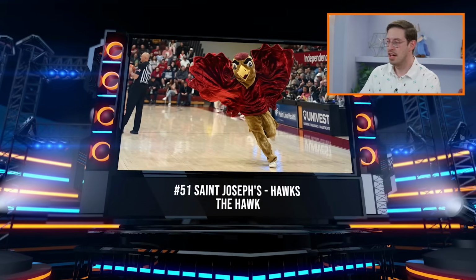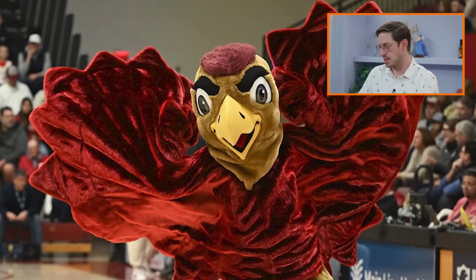This is St. Joseph's. This is the hawk. The hawk looks like part of his brain is exposed. I mean, he looks like mid-lobotomy and he ran out of the room screeching.